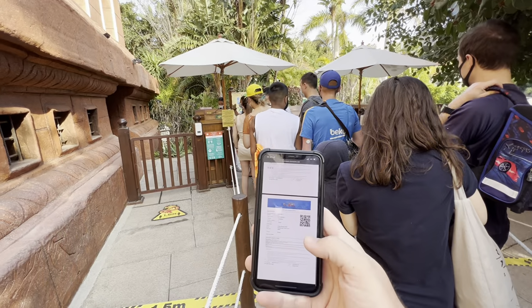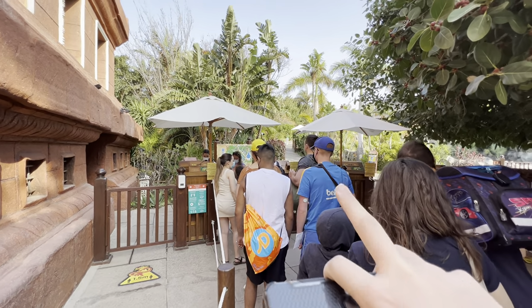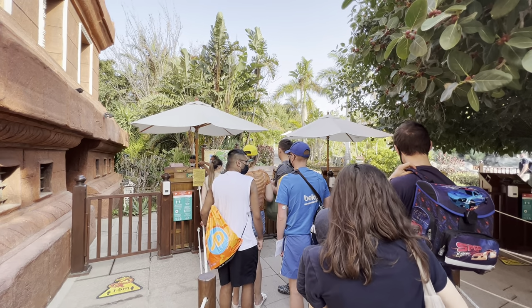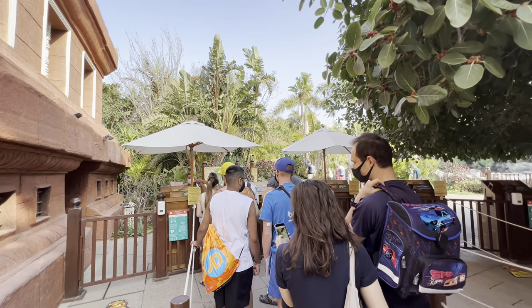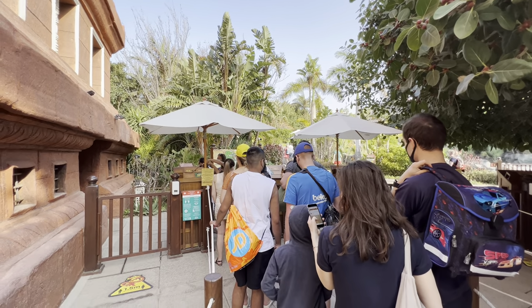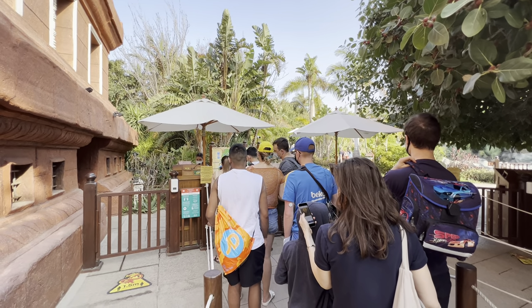So I've got my tickets on the phone ready to go. The lady will just scan them and then we're straight on in. There's a little picture opportunity just a bit further up. You can skip it by, we normally just say we're residents and they just sort of let us go through. You can skip it if you ask them, but there is a bit of a picture opportunity that they sort of force you into taking, try and sell you the picture afterwards. But if you do say, I just want to skip it and go through, normally they do let you through.